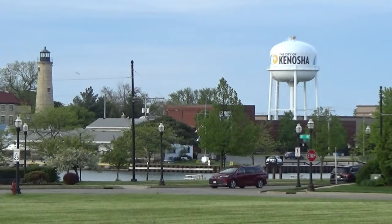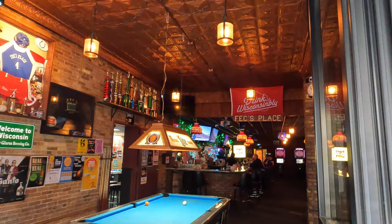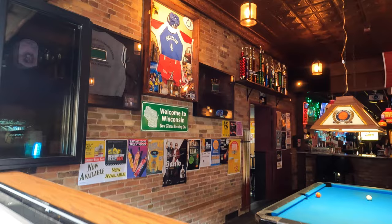And we could see in the distance where we were early this morning. Can't pass up a peek in the Fex place. We're pretty quiet right now, but it'll pick up after sundown, as it always does.